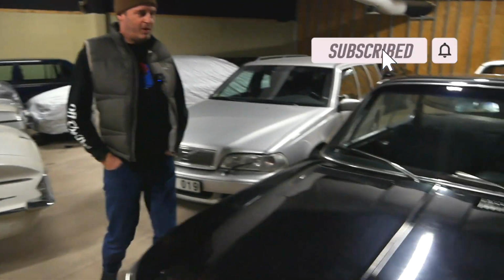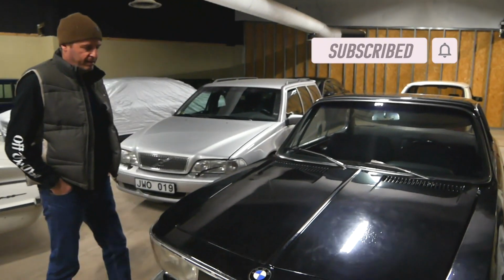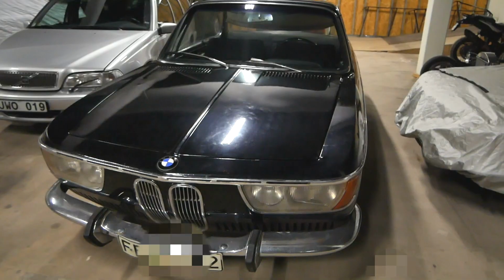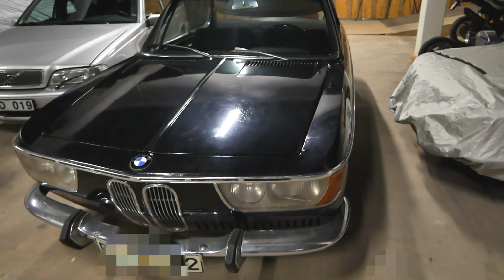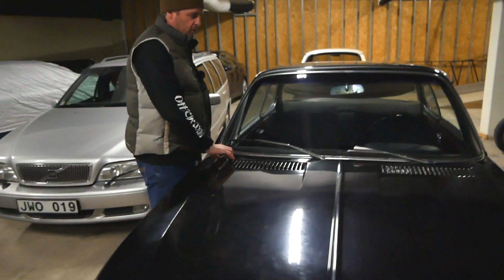Yeah, I'm just going to give you a quick tour of some BMWs from the 60s and 70s. So this is a 2000CS from 1967. It's a 2-litre, and this one's a renovation car. We've just sold it on the auction.